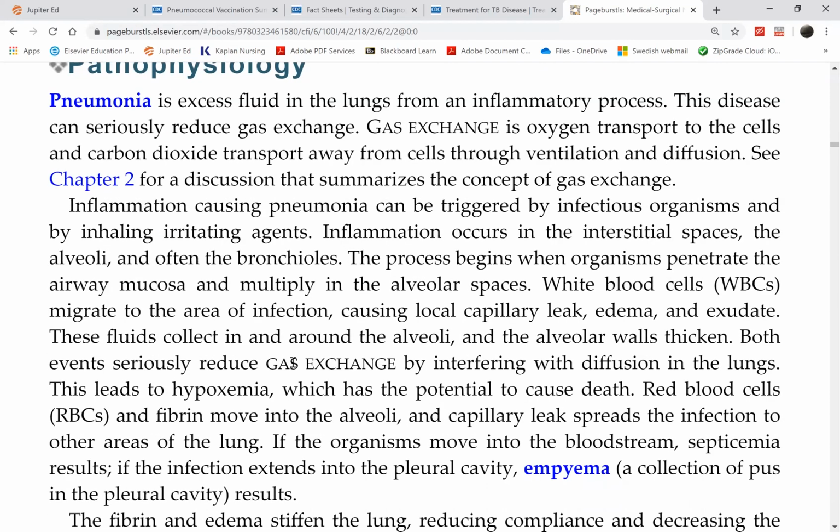Next paragraph, Miss Leslie. What page are you on? So basically it's fluid buildup on the lungs. Well, that is the end result, but this is an infectious process, correct?